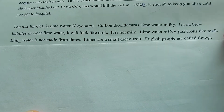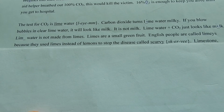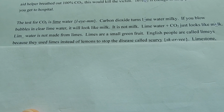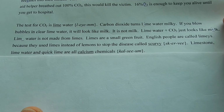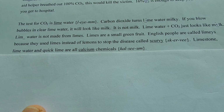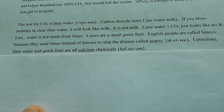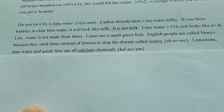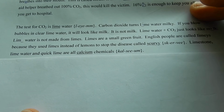English people are called limeys because they used limes instead of lemons to stop the disease called scurvy. Oh yeah, well, we did use lemons until we had a war with the Spanish, and the Spanish had all of the lemon producing areas in the world, so we switched to limes, which are not as good. They don't have as much vitamin C. Anyway, that's why we're limeys. Limestone, lime water and quick lime all have calcium chemicals.